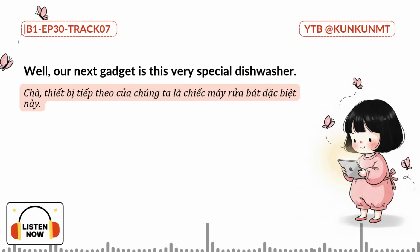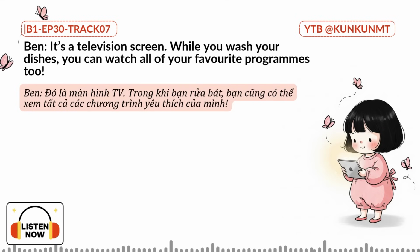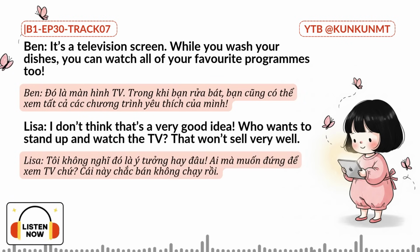Well, our next gadget is this very special dishwasher. What's this on the front? It's a television screen. While you wash your dishes, you can watch all of your favourite programmes too. I don't think that's a very good idea. Who wants to stand up and watch the TV? That won't sell very well.